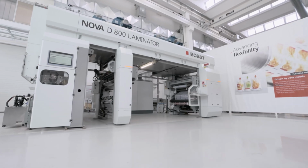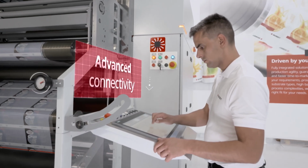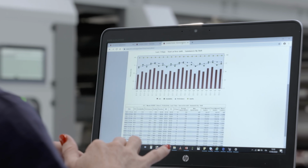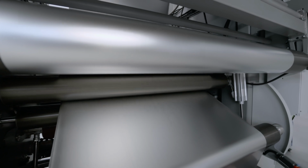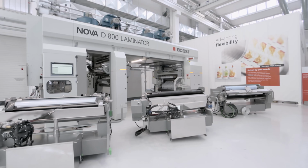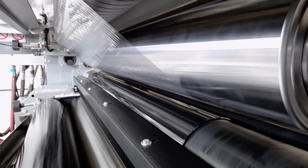The Bobst Nova d800 laminator incorporates the advanced Sphere HMI with state-of-the-art data collection and connectivity features, allowing you full production and quality control, as well as benefiting from remote services. And if you'd like to see the laminator in action, visit our Competence Centre. The Bobst Nova d800 laminator. Compact, automated and connected.